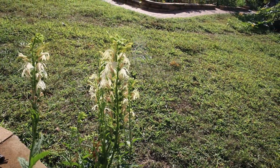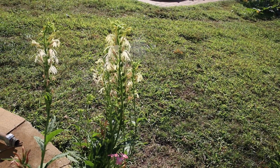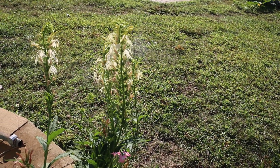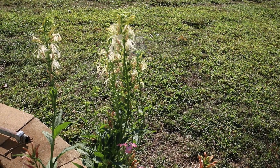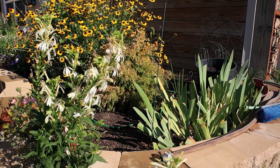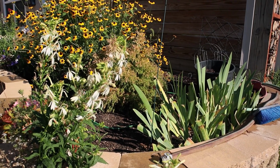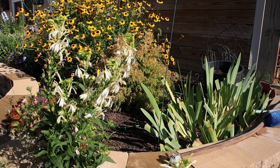I have never had it before. So somehow it's a mutation, and instead of red flowers, I now have the white flower. I will wait until they finish flowering, and I will replant it to my all-white moonlight garden.